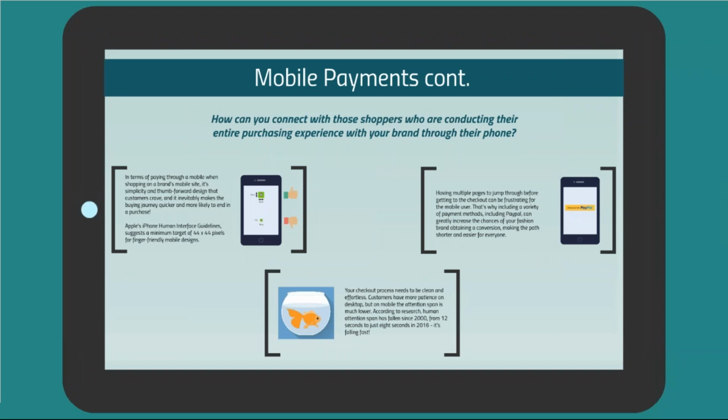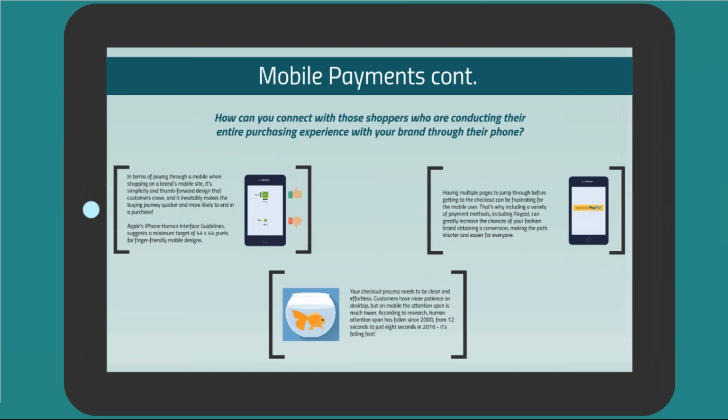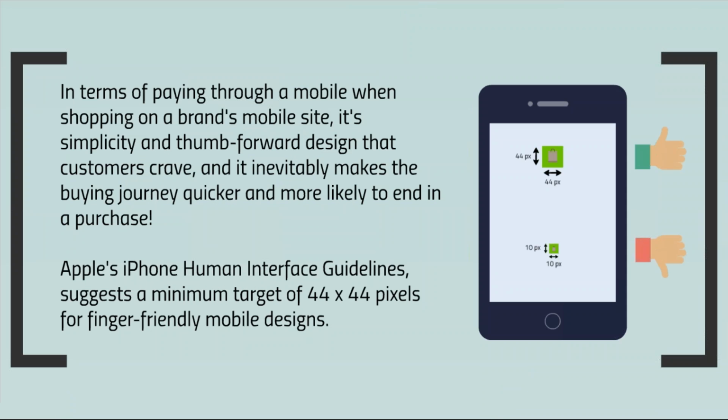Okay, in a bit more detail, how can you connect with those shoppers who are essentially purchasing and having a purchase experience through their mobile phone? Let's dig into this a little bit further. First of all, and I love this phrase, I think it was used maybe by somebody else, but I really quite like it. I'm hoping that Helen's going to come back and tell me it's our idea, because it's a great idea. Basically, looking at mobile design and thinking about having a thumb-forward design.